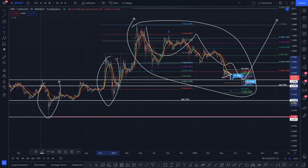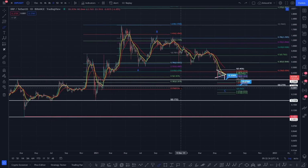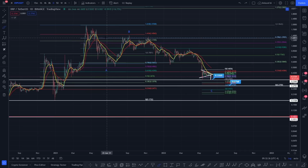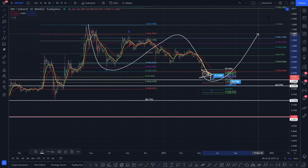But in my opinion, this is no different from this and no different from that. And what come after it? An impulsive move, which were met. Do you understand? So this is why I still remain bullish on XRP mid-term to long term, because I think all you're doing is coming back in a big ABC correction. People are getting shaken out thinking you're in a big bear market, but you're just in a correction, and I think you're looking at massive impulse after this correction's over.